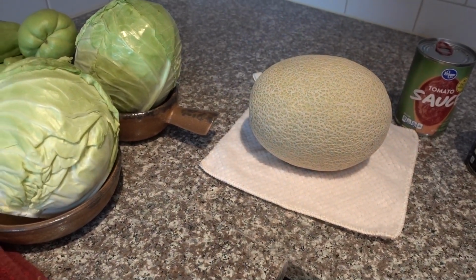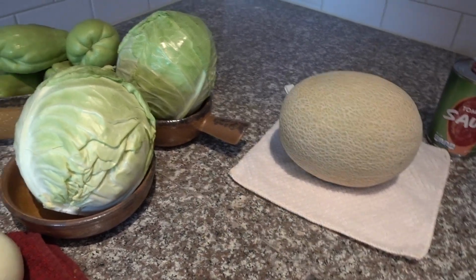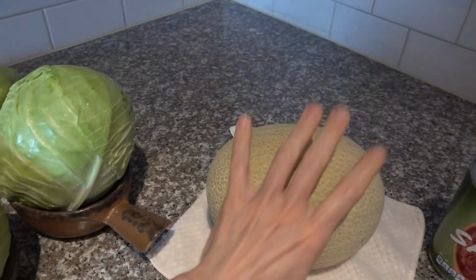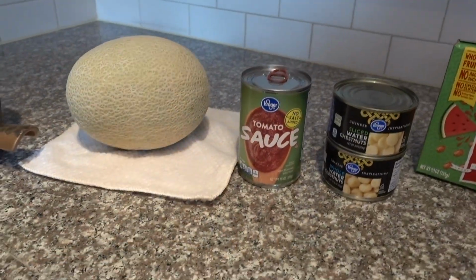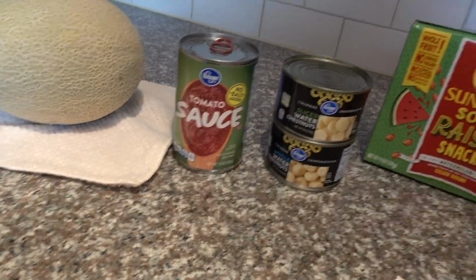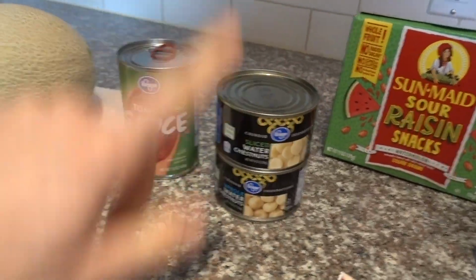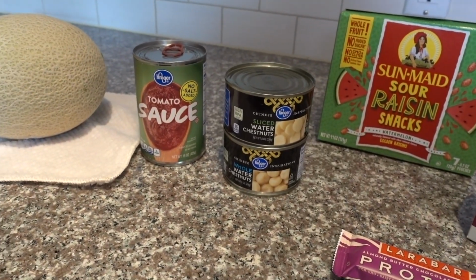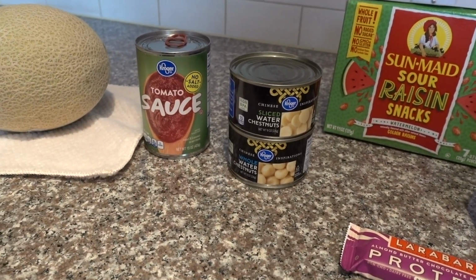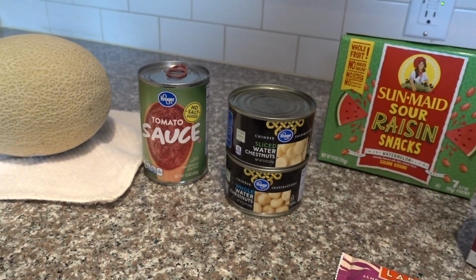The cantaloupe from Costco was not that great, you guys. It was not as good as the Kroger one has been. So I went back to Kroger. I got another can of no salt added tomato sauce. Very convenient and delicious. And I also have been craving some water chestnuts. These water chestnuts are in that stir fry vegetable blend that I get at Costco, and I've really been loving them. So I decided to get some canned ones as well.